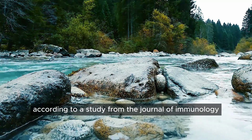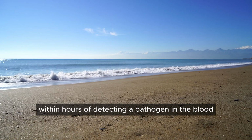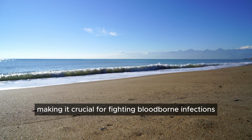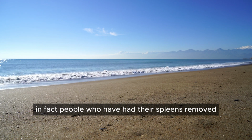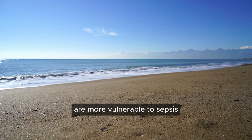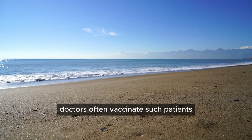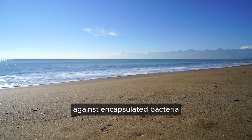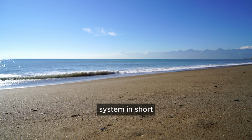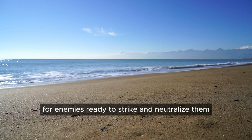According to a study from the Journal of Immunology, the spleen can generate a full immune response within hours of detecting a pathogen in the blood, making it crucial for fighting bloodborne infections. In fact, people who have had their spleens removed, a condition called asplenia, are more vulnerable to sepsis, a life-threatening reaction to infection. Doctors often vaccinate such patients against encapsulated bacteria, as they no longer have the spleen's rapid detection system. In short, your spleen is constantly scanning your blood for enemies, ready to strike and neutralize them before you even feel sick.